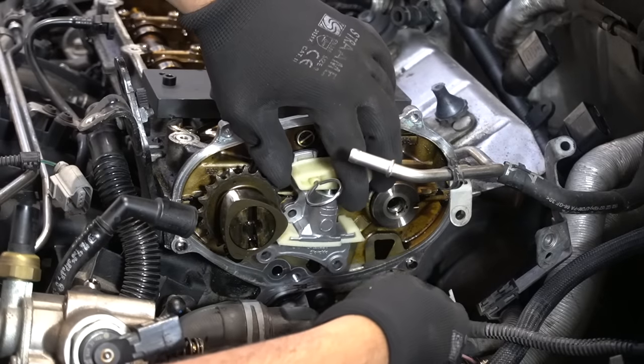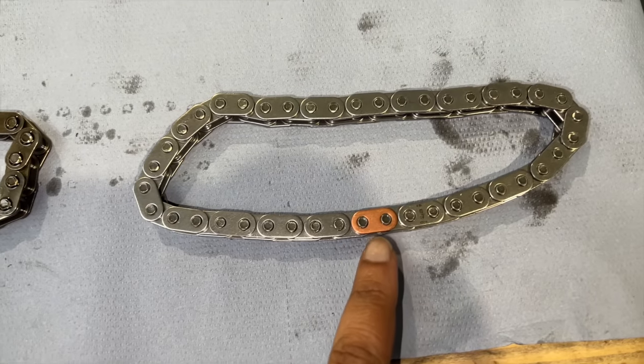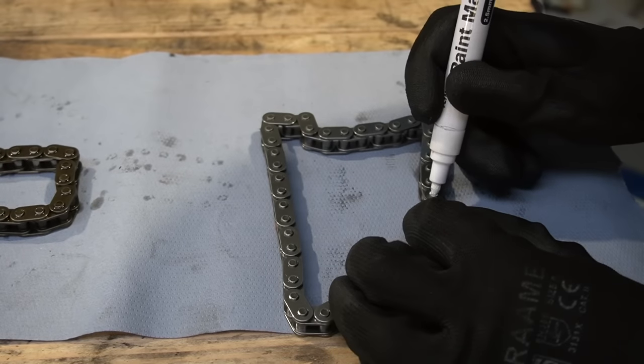Now, the tensioner pretty much goes straight on. Just make sure it still has the pin inserted. And then for the chain, you want to identify the bronze links. From there, count left till you reach the 18th and 19th dot. Mark these with a paint pen and then do the same on the opposing side.